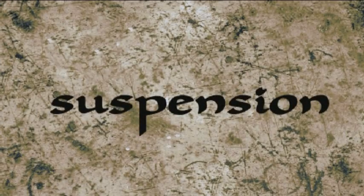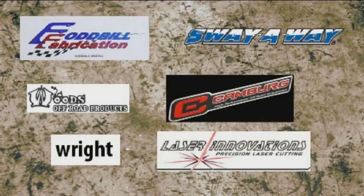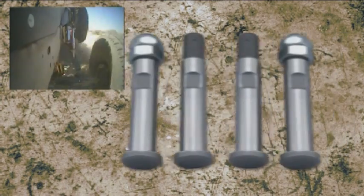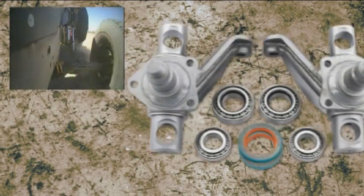The suspension of an off-road race car is the primary consideration in the car's construction. Race Ready handles suspension parts from a variety of suppliers, including Fadrill, Sway-Away, Woods, Camberg, Wright, Laser Innovations, and others. We stock front and rear suspension arms in a variety of lengths and configurations. We also stock the related components such as link pins, shims, and bushings, as well as the bearings and seals for the spindles and suspension hub assemblies.